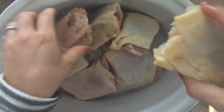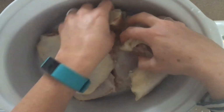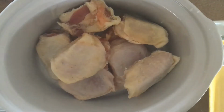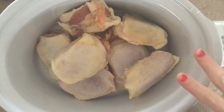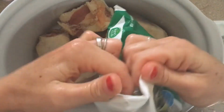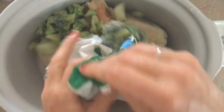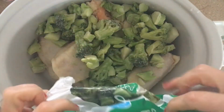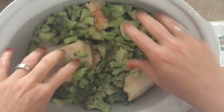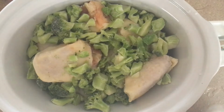Okay, and then I am gonna wash my hands before I touch anything else, just because this is raw meat, so I'll be right back. Okay, so to this, I'm also gonna add some frozen broccoli. I'm not following a recipe or anything. This is just stuff that I had in my freezer that I need to use. And I'm just kind of coming up with a random recipe.